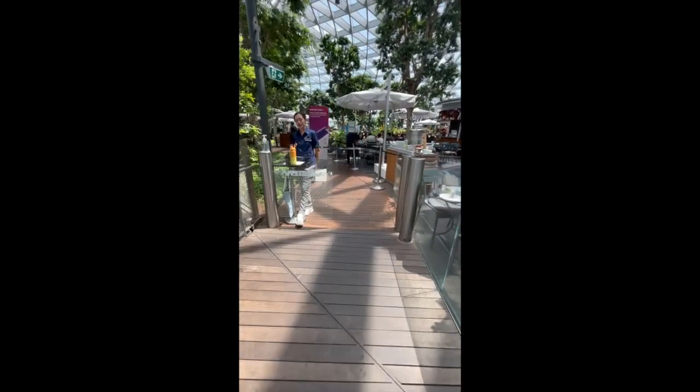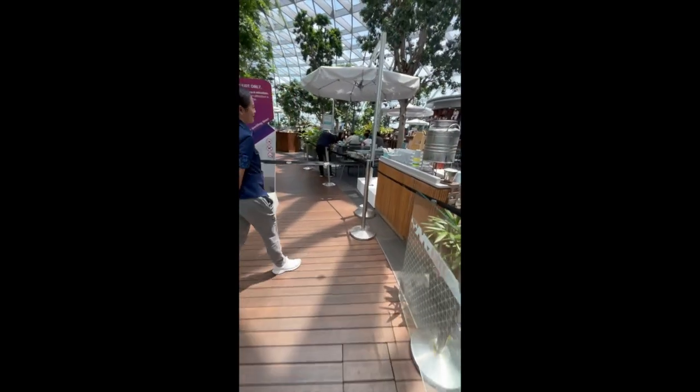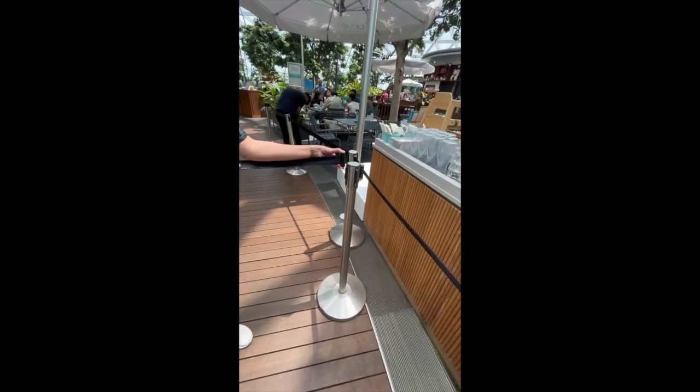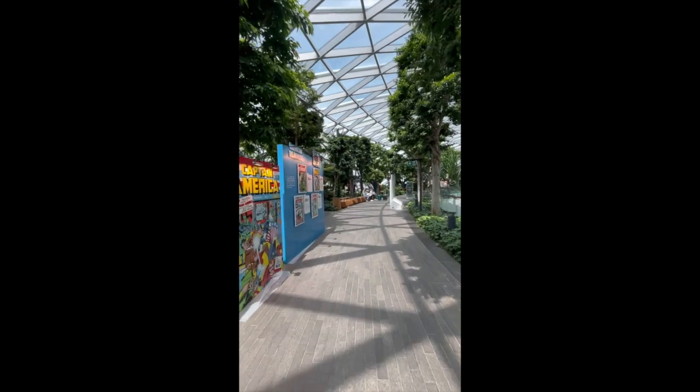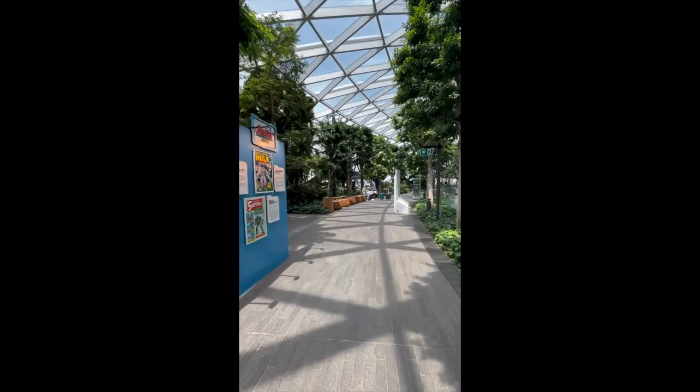Glass floors din siya, which kinda gave me skywalk vibes, just a little less scary. I then went inside the canopy walk, which was actually free, so parang rooftop garden siya.